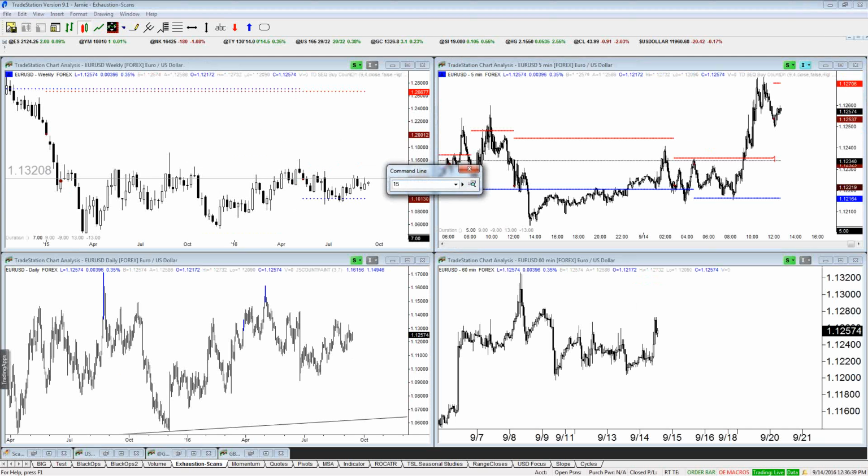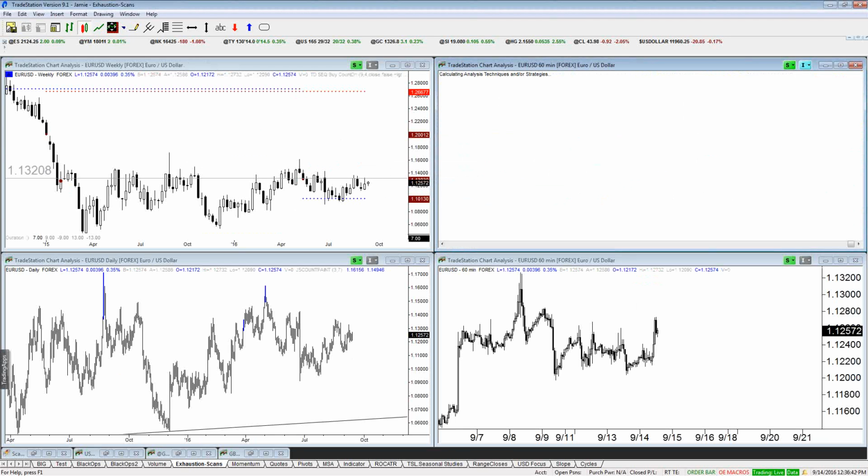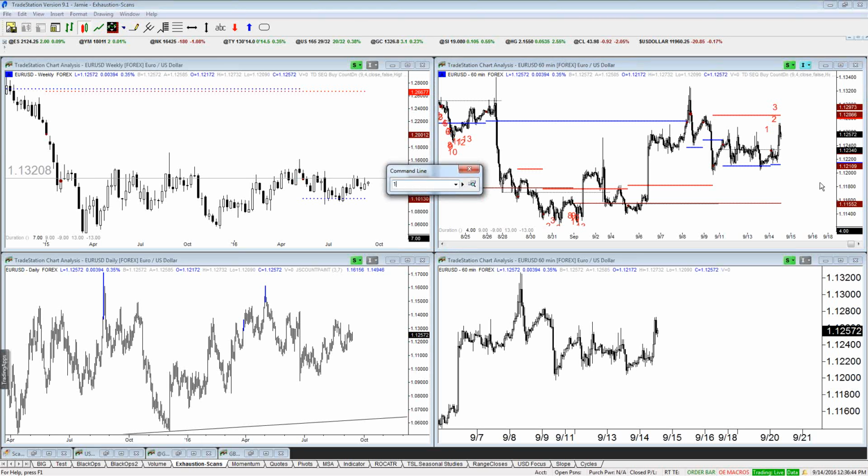What the hell is this thing doing? Kind of, all right.